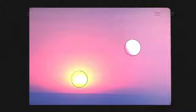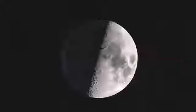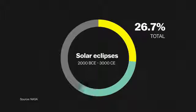In a total solar eclipse, the moon precisely covers the sun from the vantage point of some place on Earth. This is possible because, by coincidence, the sun and the moon appear to be about the same size in our sky. While the sun is 400 times bigger than the moon, it's also about 400 times farther away. But this alignment isn't constant. The moon has an elliptical orbit. Its size varies about 12% throughout the month. When it's closer to us, we can get total solar eclipses, but less than 30% of solar eclipses are total.